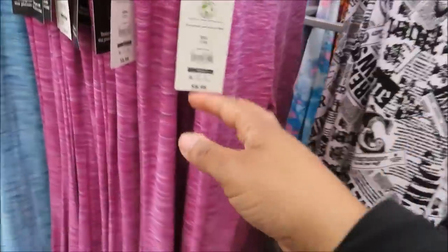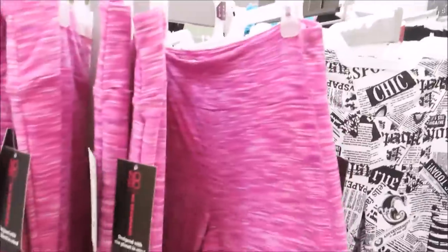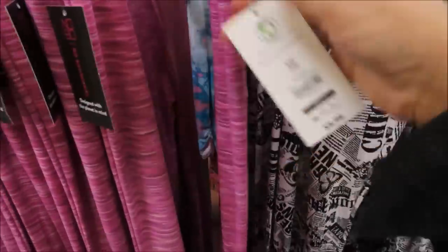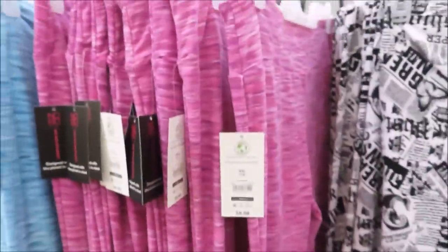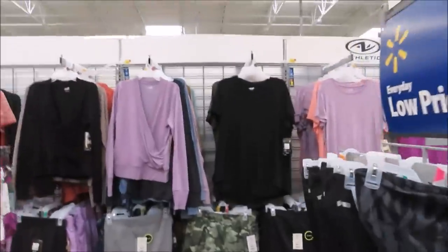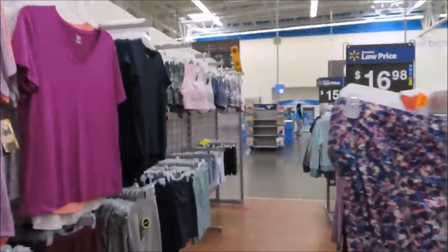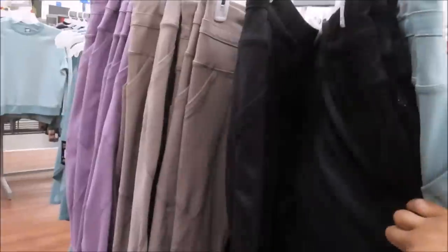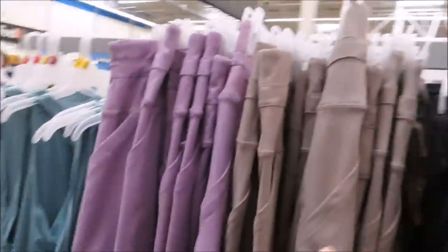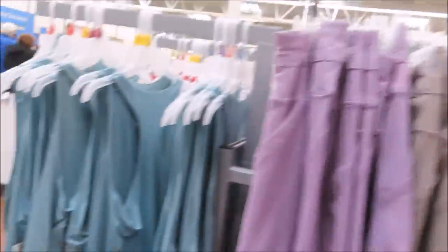So I'm gonna see what Walmart got. Okay, so I do see these right here, y'all. These are $8.98, but I don't think these are high-waisted. Then they're like bell bottoms at the end, so I know these ain't no tights. All right, I finally ran into the athletic section. Girl, I was in the wrong section at first. Okay, so these are not high-waisted right here. Now these are $16.98 right here, y'all.